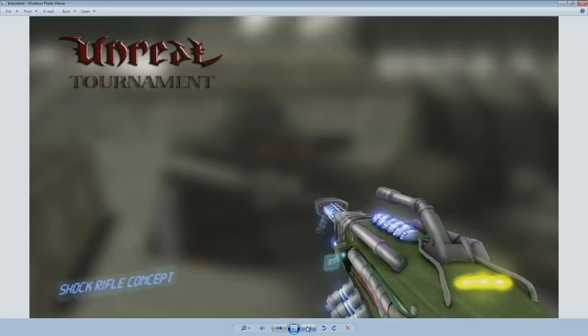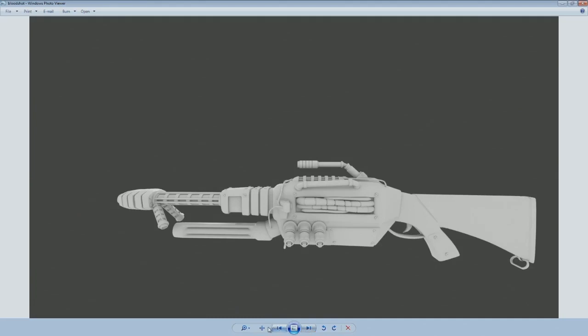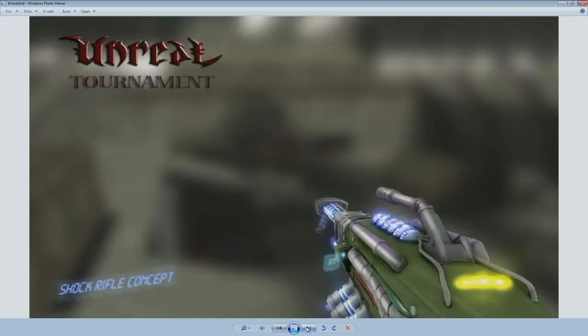This was a cool shock rifle that came in. We have the render as just the model, as well as a first and third person view. I believe it was based off the original UT-99 shock rifle. For me, this image, the colors don't feel right. Maybe it's just the way the rifle is superimposed over the backdrop, and they're so similar that nothing really stands out.